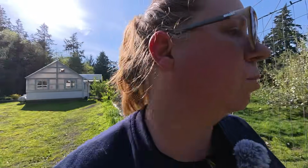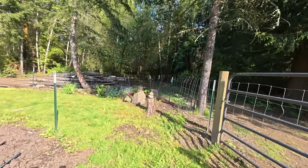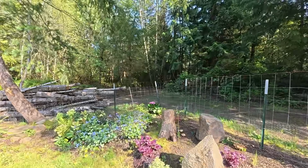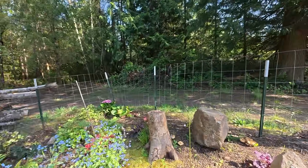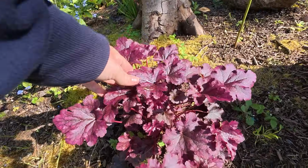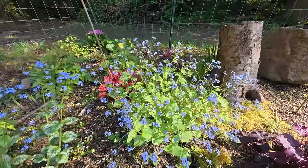Okay. Oh, wait. I always skip this little garden back here, but I want to show you because there's a lot of beautiful blooms. This little garden back here is mostly a shade garden. In the summer, it gets a bit more sun than I usually want, but most of the year it is full shade. But look at these heuchera. These are so happy. This, I think, is Brunnera.